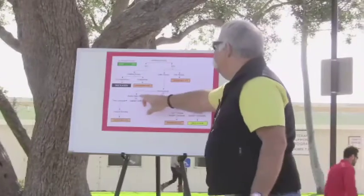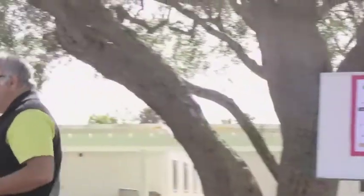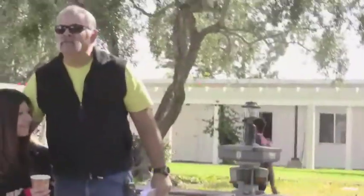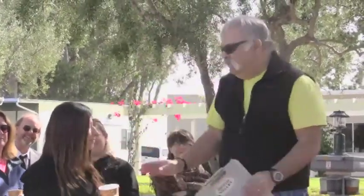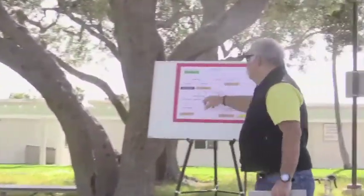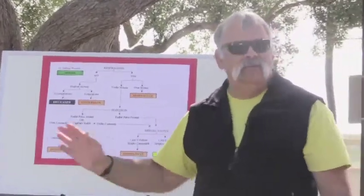So the perfusion, is there a radial pulse absent? Uh-oh, maybe they're bleeding. So you might be able to do something just to control bleeding right then and there. And by the way, when people do get hurt, if this is my lady here, okay? I'm not going to leave her. Trust me. You tell me to go wherever you want, sure. Right. I'm staying right here. So if she's bleeding, okay, and I'm not hurt, somebody comes and says, okay, I want you to put direct pressure. Okay, that alone could save somebody's life, direct pressure. But then again, if they control bleeding, they're going to have to go to the hospital too or get medical care very quickly, okay?